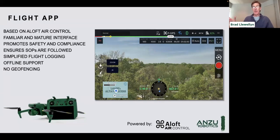The flight app comes pre-installed on the controller, as you know, and for the very basics, you can just check airspace. It's our same airspace map, our same weather. You can check airspace and weather, tap fly, and go. Out of the box, you can just tap it and fly without even signing up for Air Control, just for the basics.